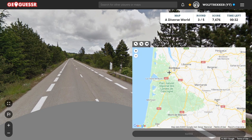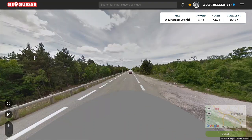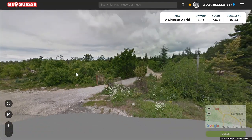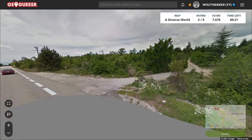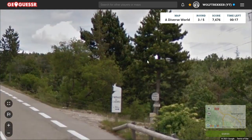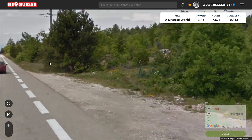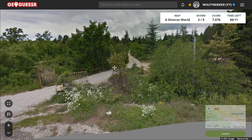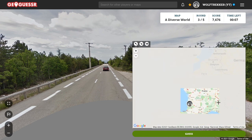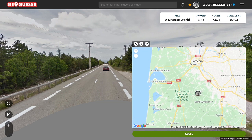Maybe around this national park. This national park tends to be quite foresty like this. It feels kind of southern, I guess. Yeah, I'm tempted to keep my guess around here. It feels a little bit rocky and dry, so I think it should be in this general area. It could be around here as well. Let's guess here.